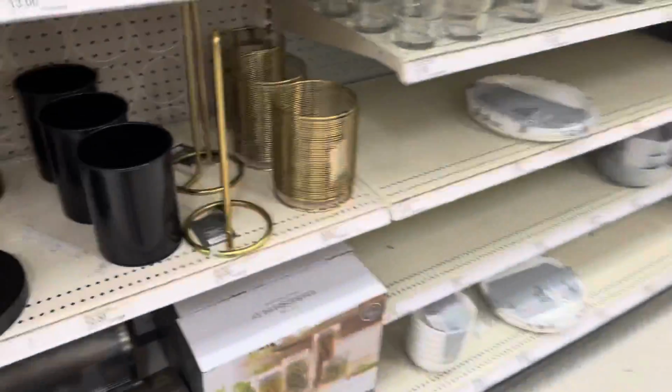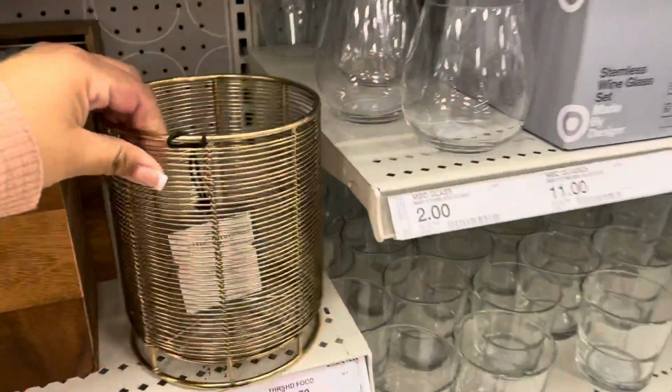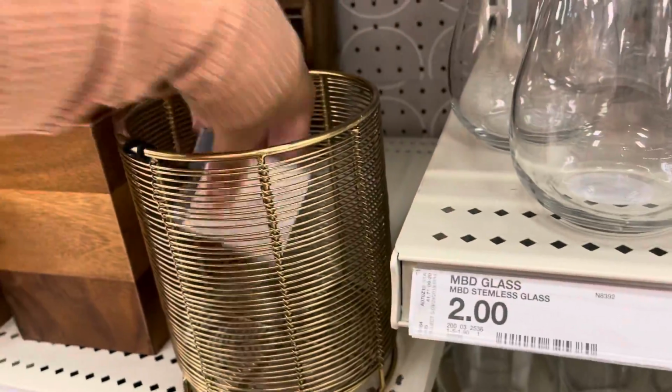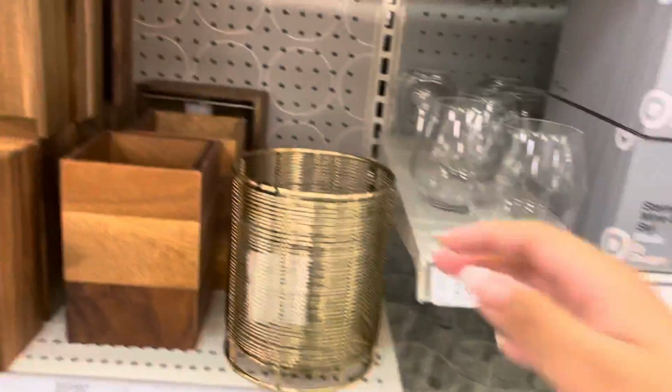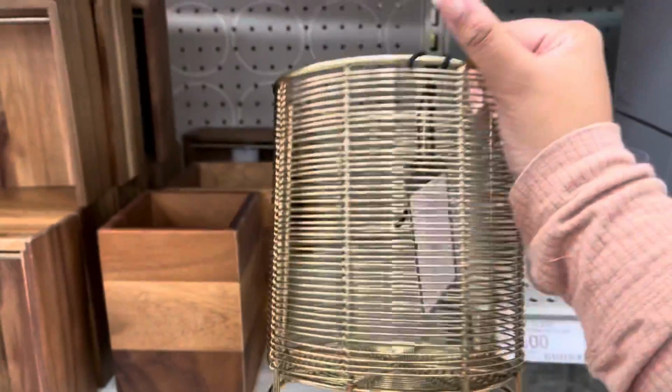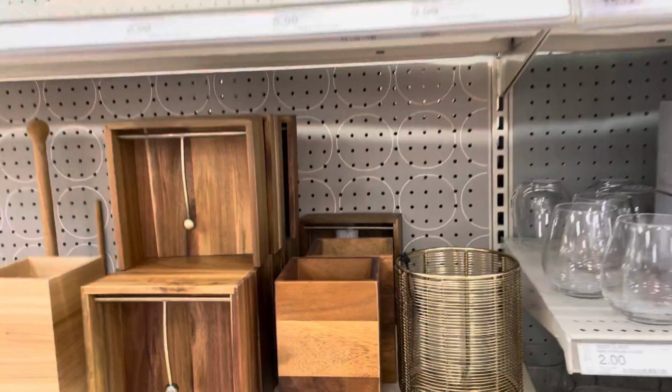They also have this utensil holder. This one's really cute too. Really clean looking. How much is this? $13? No. So cute. Let's set it up, guys. Let's see how it would look.